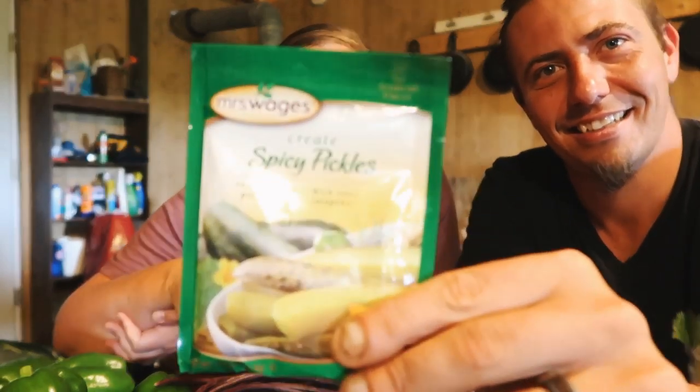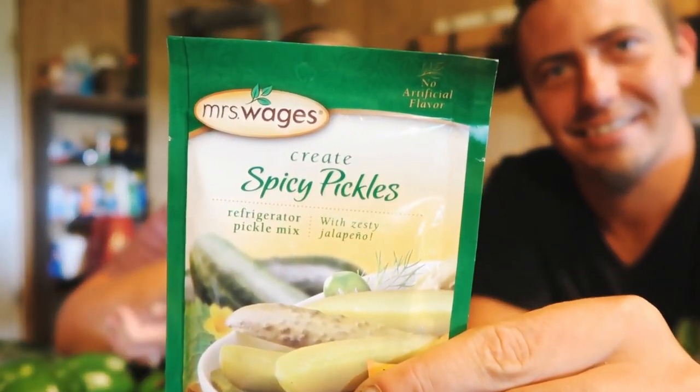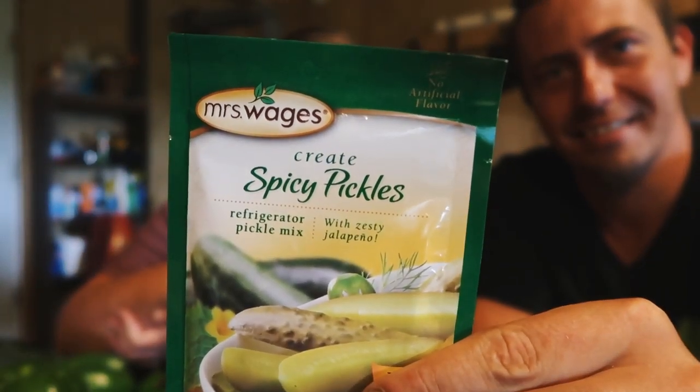This is a packet that I got from Rural King, and this is how I make my spicy pickles. I'm not a huge spicy pickle person. Zach is, but this is how he likes them. So I don't want to mess that up. I don't want to make a new recipe and then have them not be the exact same thing. So they're really, really good. It's for refrigerator, but like I said, process them for 10 minutes and it's the exact same process if you're gonna can them. They're super good.